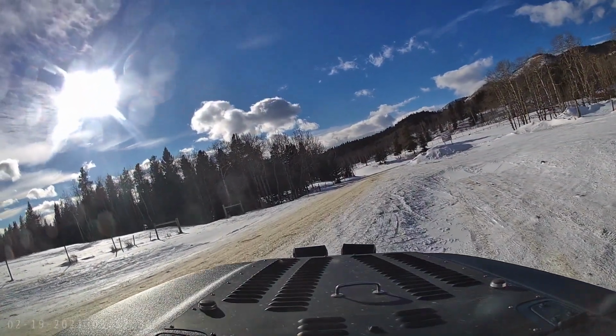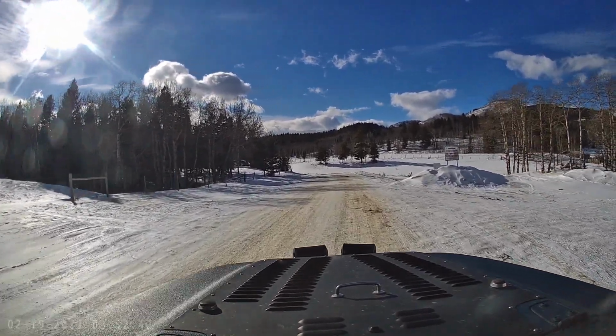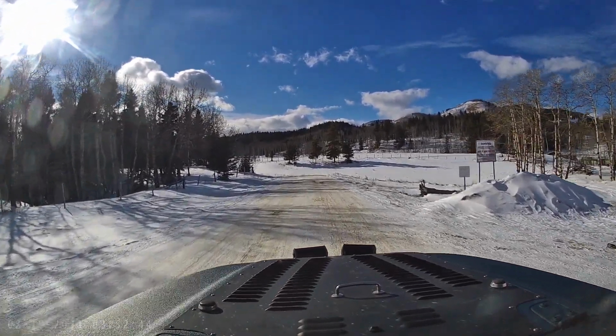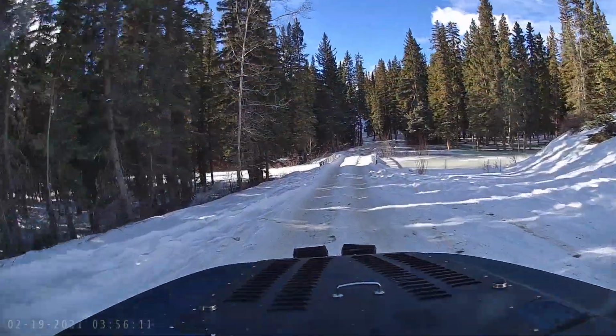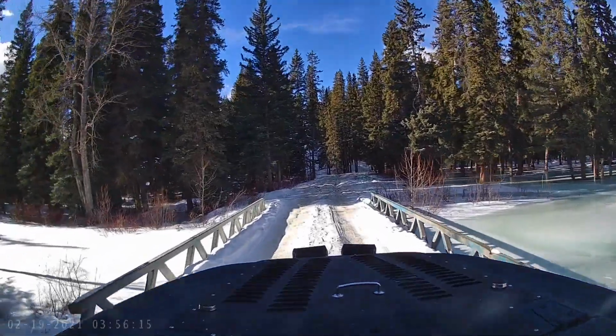Pulling over to the spot gave me a chance to check everything over, make sure everything was looking good. The roof rack is working out awesome. This is the first time since I built it that I was able to try it out. Coming through the Transalta into the public land use. This is the first little section here.